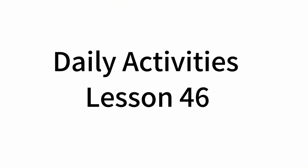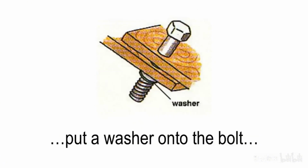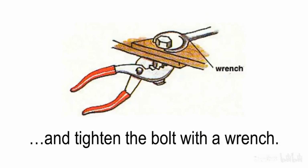Daily activities. Lesson 46. To bolt things together, you put a bolt through some holes. Put a washer onto the bolt, and then tighten a nut by hand. Then you hold the nut with a pair of pliers, and tighten the bolt with a wrench.